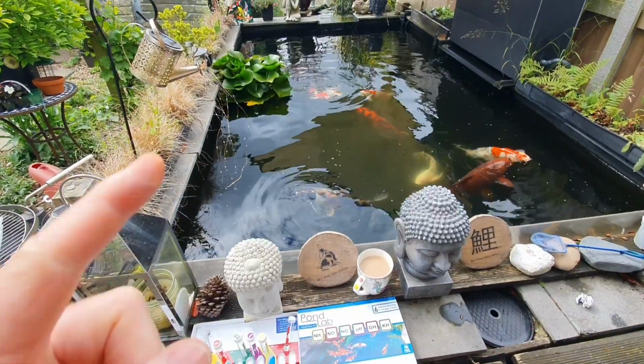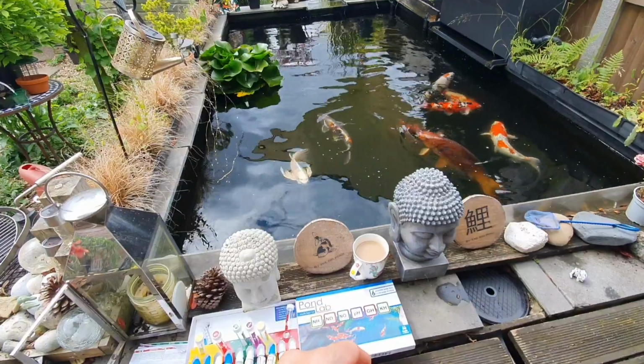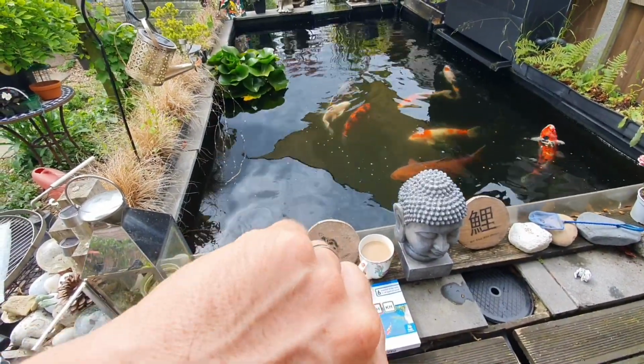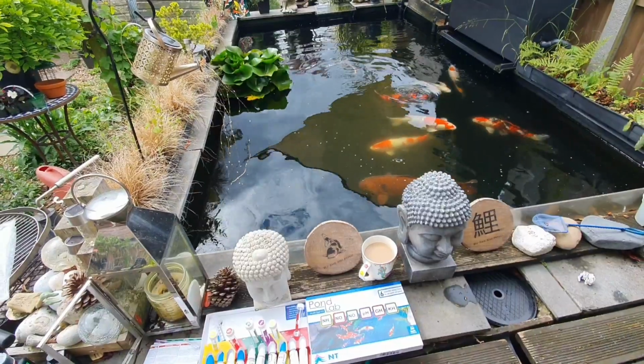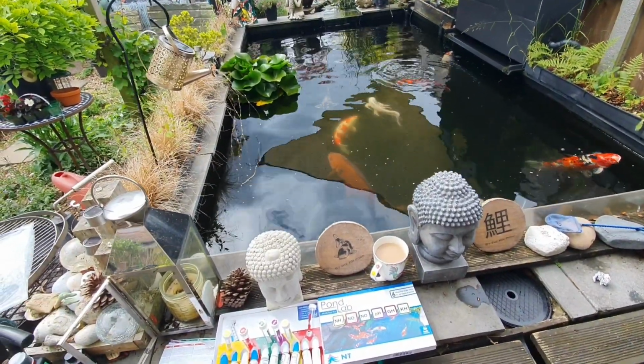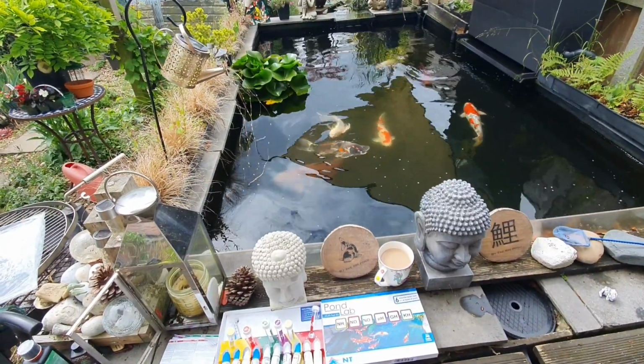Hello everyone, good morning. I'm actually by this koi pond for a change. This morning it's the day after the BKKS, so it's Sunday. I went yesterday, it's the 30th of June. I came home yesterday, buzzing as you do, you feel a bit re-energised, you've seen some cracking fish, and you get positive and things like that.